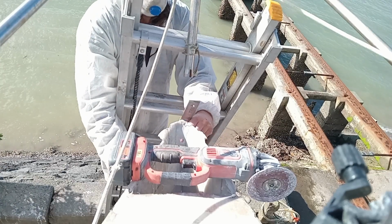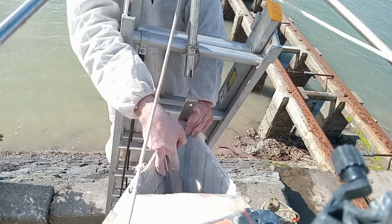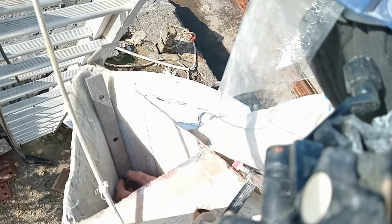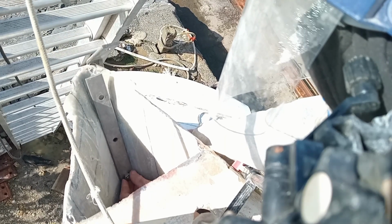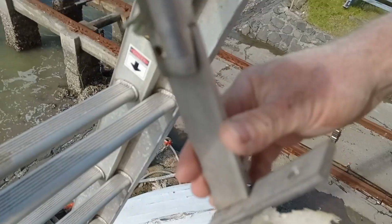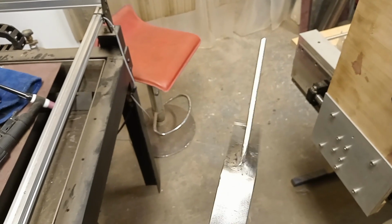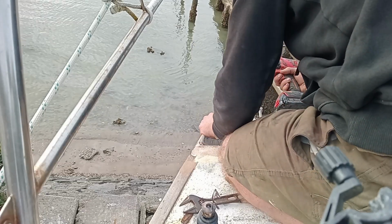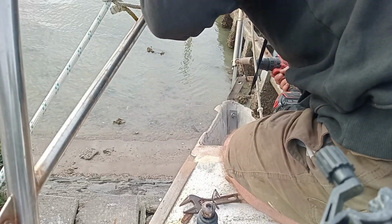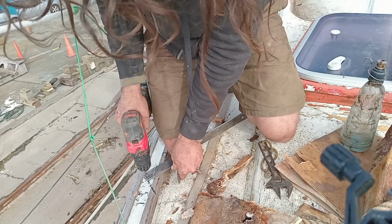Just dry fitting the new chain plates. Once I'm happy with how it fits, I can bolt it and glue it without extra filling. Next, I should take it into the workshop so I can weld this. This is the support for the pulpit. The pulpit is just bolted through. It seemed a funny way to do it, but that's how it was done before.